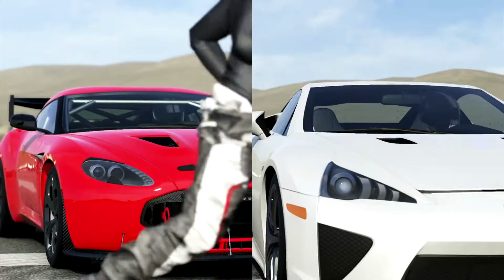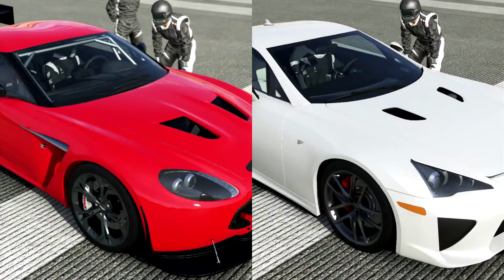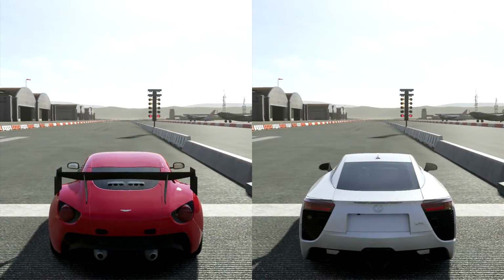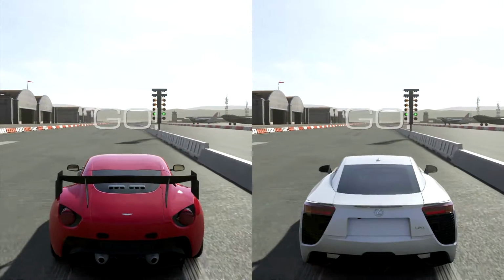Here we have some Forza 5 full mile drag gameplay. On the left, you will hear into the 2011 Aston Martin V12 Zagato. And on the right, you will hear into the 2010 Lexus LFA. This will be a best of 5, so sit back and enjoy the races.